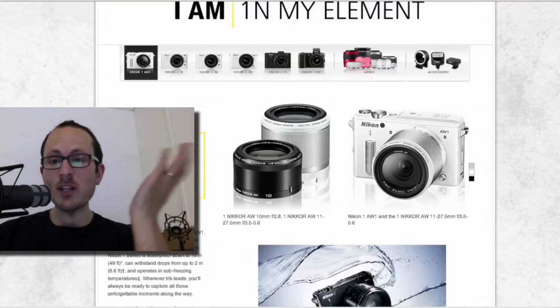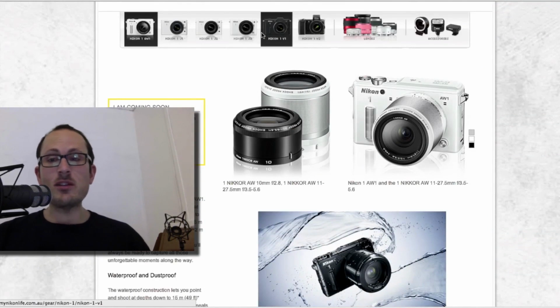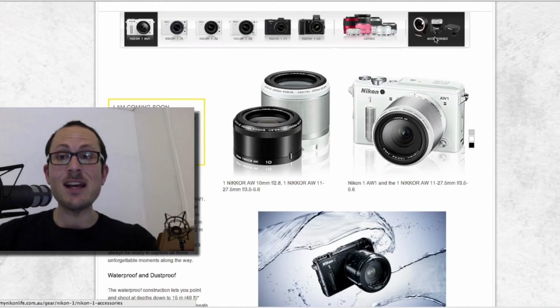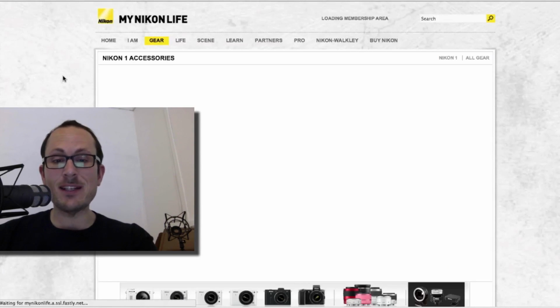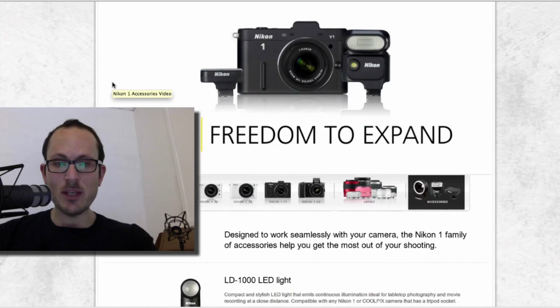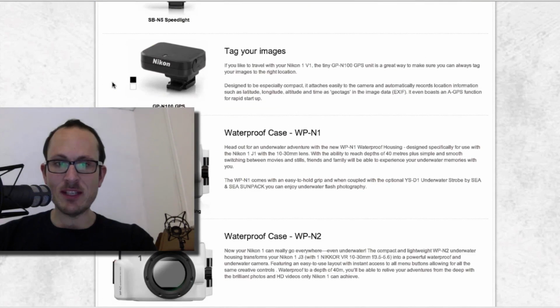But if you like the styling of the 1 series, that kind of form factor, and you wish that you could have an interchangeable lens camera and take it underwater, you just got your wish granted, I guess. And they also have announced an underwater flash, but it's not going to be coming out until 2014. But let's see if it's showing up on their website yet. I don't think it will be, seeing it so far away.